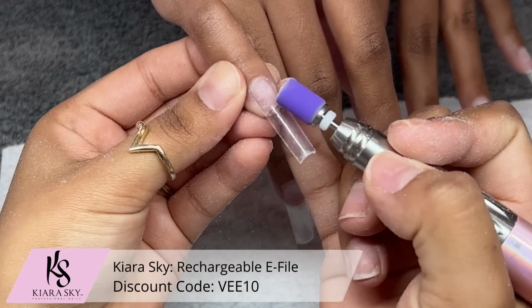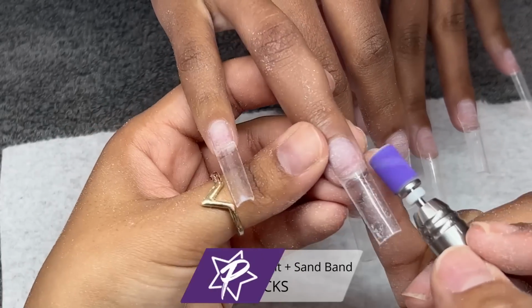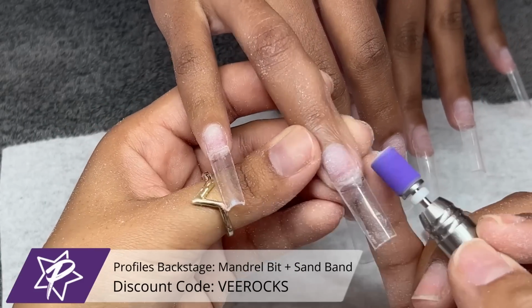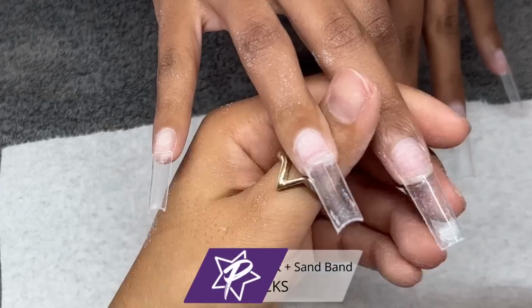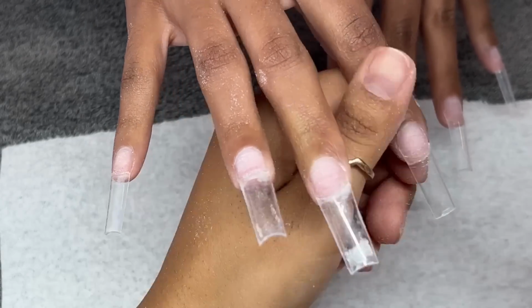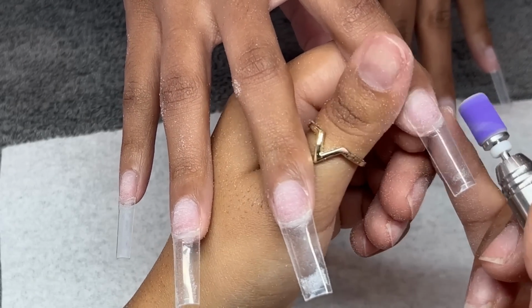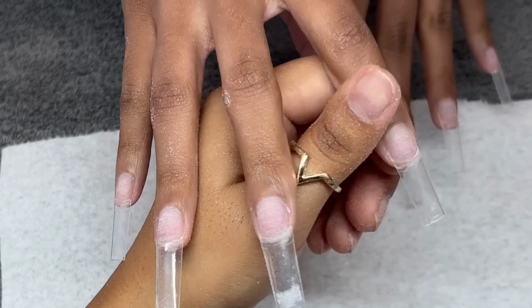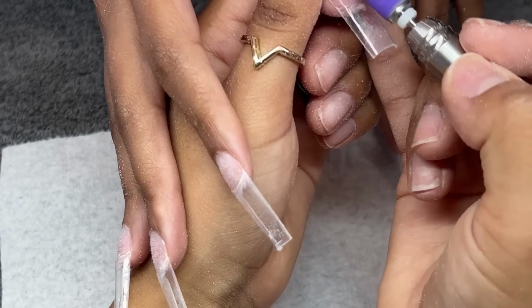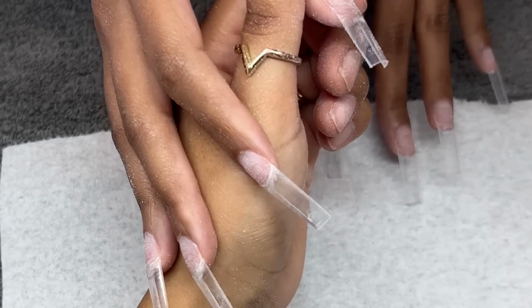Once I'm done shaping her nails, I'm going to be going in with my mandrel bit once again, blending her tip to her natural nail. I'm only doing this because they did stick out quite a bit, so I want to make sure that they're nice and flush and my acrylic goes on there nice and flawlessly. Now, if you feel like the tip fits on there perfectly, then you don't have to file it. Honestly speaking, it's not going to make a difference whether your acrylic stays on there good. It's just a matter of how you want to lay the product and what type of product you're going to be laying on there.